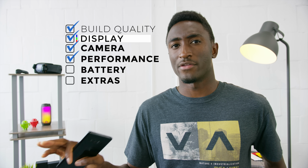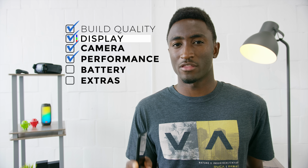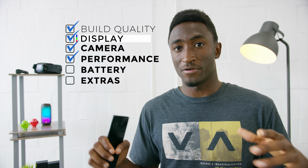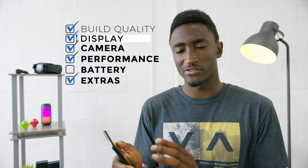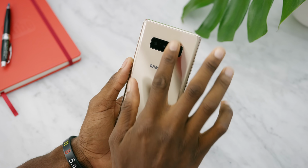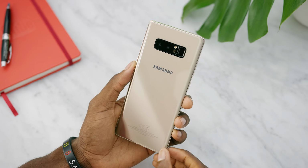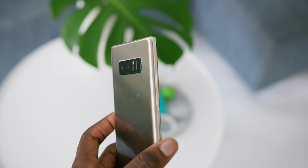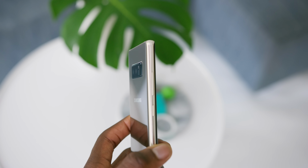Now, all that being said, there's still the point that I made at the beginning of the video, which is the Note kind of adds this sixth category of the extras. And from using this phone, it's pretty clear that this is still the phone to buy because of the extras. There's these little things that this phone has that others simply don't. It's the iris scanner, if you're into that, for unlocking your phone with just your eyes. It's the expandable storage via microSD if you have a big media library or take a lot of photos and videos. It's the headphone jack.